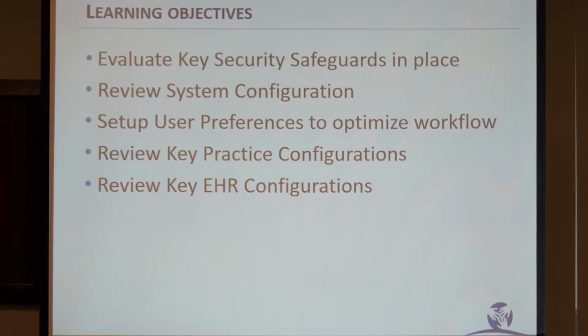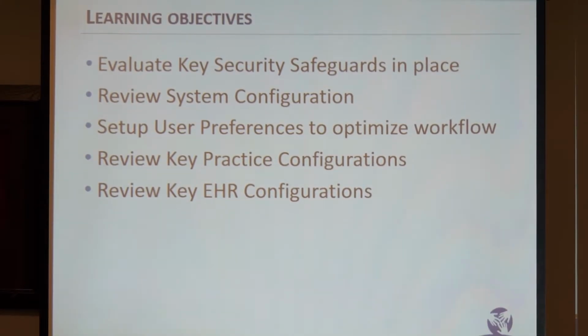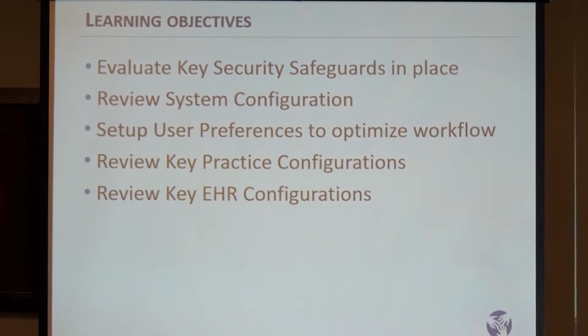So we're going to go over some of the mini process analysis that you should be doing at the centers in terms of setup. We're going to review some key system configurations, some setup preferences to improve workflow, and some parts of EHR configuration. And Brian is going to join me a little bit later on in this piece of the presentation.